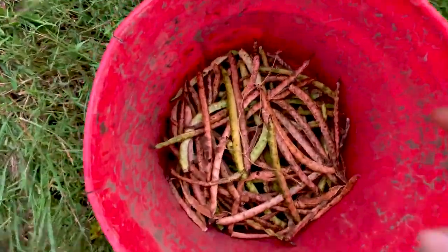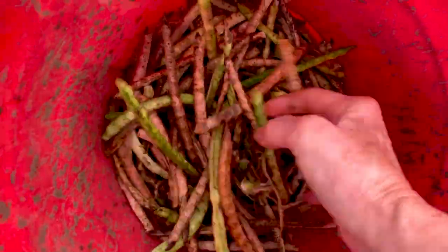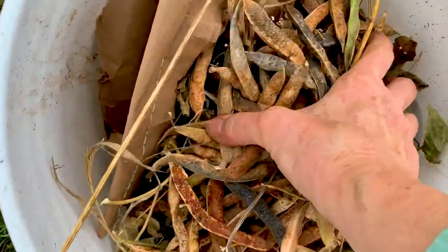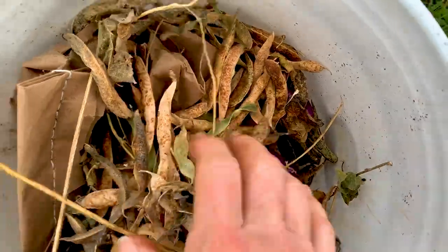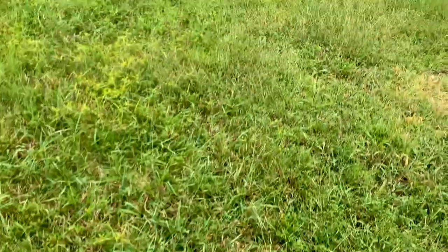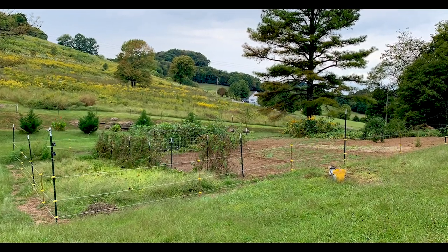Okay, this is the harvest of the new wild goose peas. First batch of those. Most of those are dried. These are dried dragon tongue beans on top of that eggplant harvest. And then he's carrying up two watermelons. It's getting pretty cleaned out.